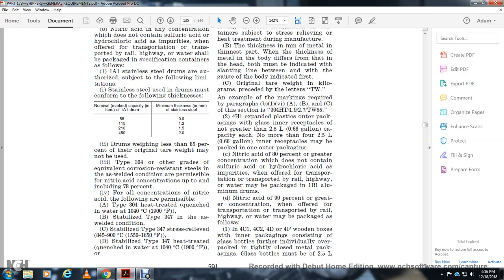4H1 expanded plastic outer packaging with glass inner receptacles not greater than 2.5 liters capacity each, and inner receptacles may be packed within one outer pack, with nitric acid 80% or less concentration that does not contain sulfuric acid or hydrochloric acid impurities, when offered for transportation or transported by rail or highway or water. Drums may be packaged in 1B1 aluminum drums.